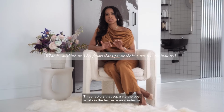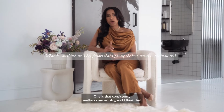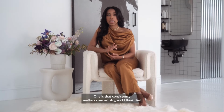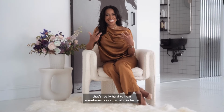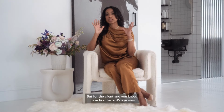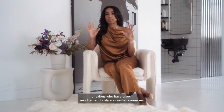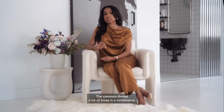3 factors that separate the best artists in the hair extension industry. One is that consistency matters over artistry. And I think that's really hard to hear sometimes in an artistic industry, but for the client and I have the bird's eye view of salons who have grown very tremendously successful businesses. The common thread a lot of times is the consistency.